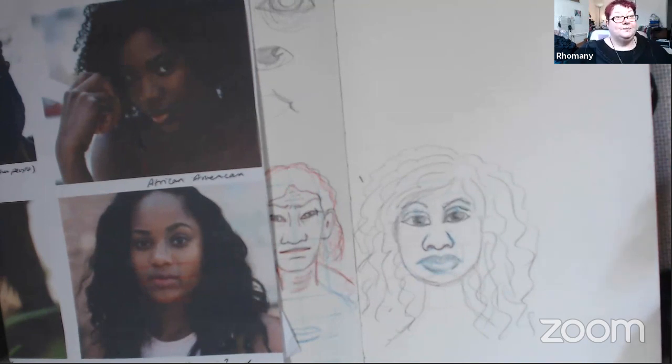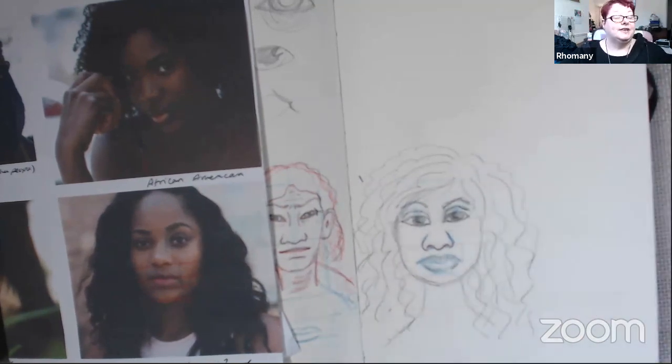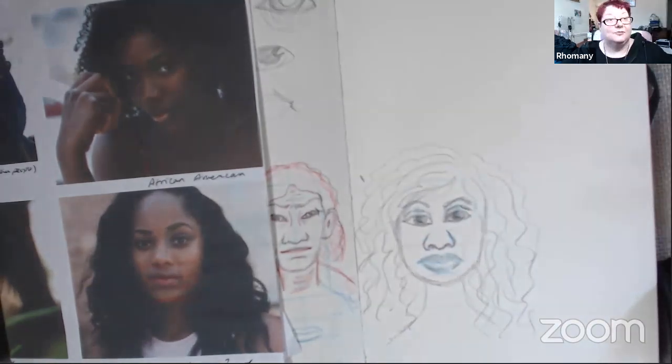Good, Cody. Excellent. I like it. You've got the width of the eyes, the space between the eyes much better than I did. Mine still isn't wide enough. I think I didn't do her face wide enough. I think this bit of her face should have been a bit more this width, and then her eyes would have been out here somewhere. It's good.